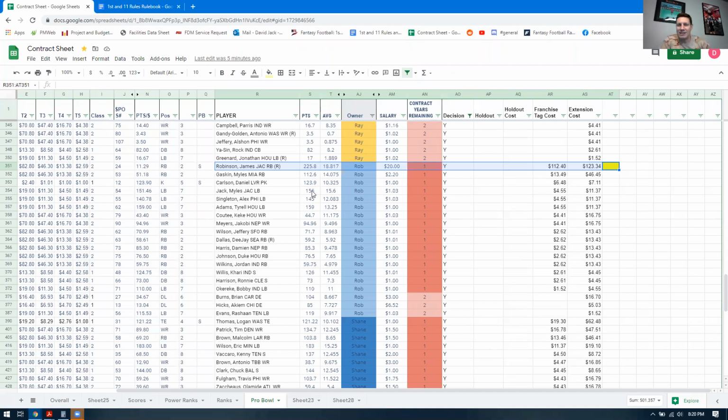A franchise tag costs Rob $112 that he doesn't have, and it is $123 to extend James Robinson. So how did we arrive at that number of $112.40?